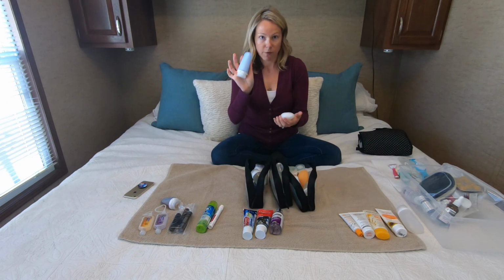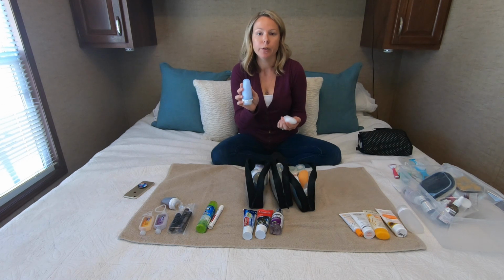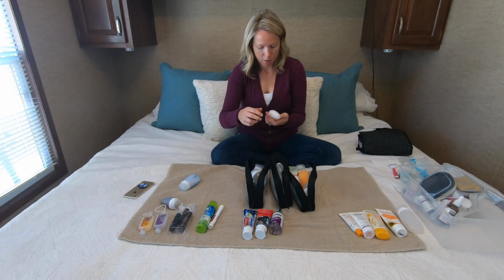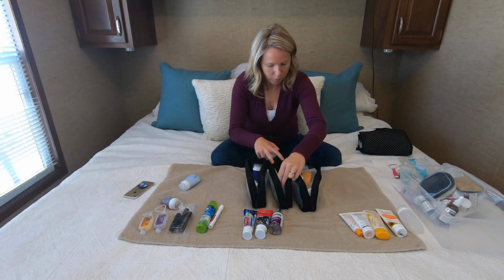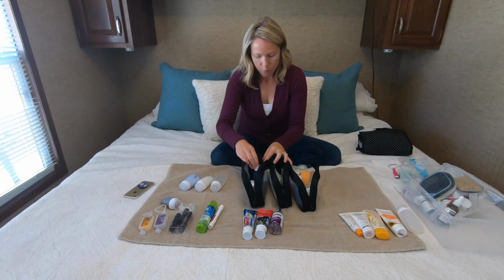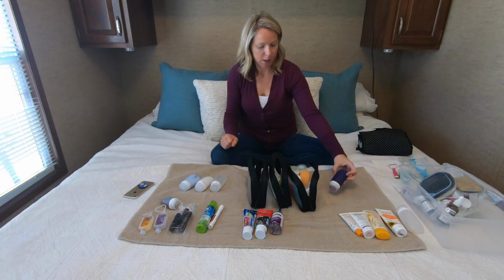I've got some face cream in here. It's the Kate Somerville Nourish. It's my favorite face cream, so I've put that in. We've got coconut oil, and I have packed an empty one as well because I wanted to do 2 coconut oils. We use that for Emerson's bath and for hundreds of other things.